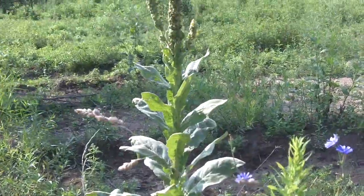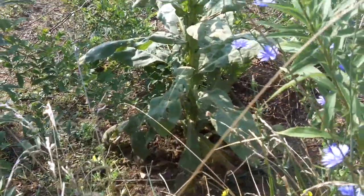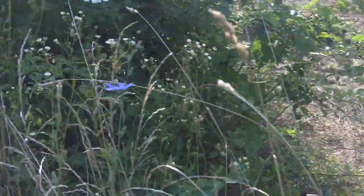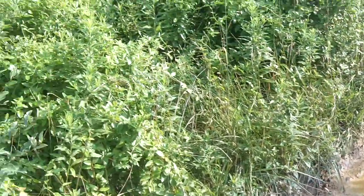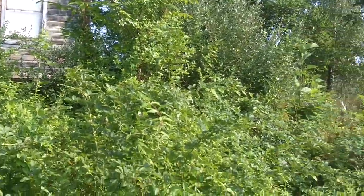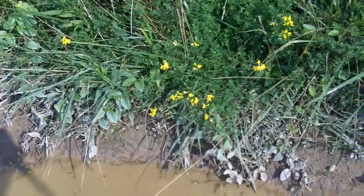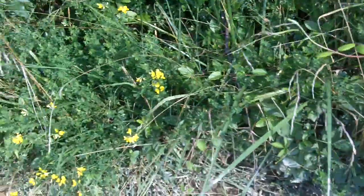There's mullein. What a stalk of mullein. There, of course, is willow, which is coming up like a weed, Queen Anne's lace. I can't name every one I see. There's sumac. My grandfather always used to call it shumac. And there's autumn olive. Bird's foot trefoil. Hardly a weed. I love that. The color is so nice. It's a legume.